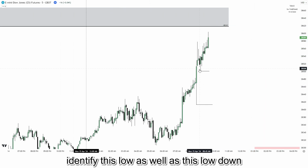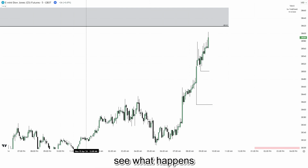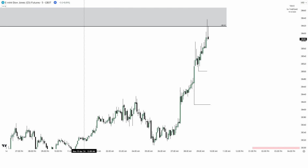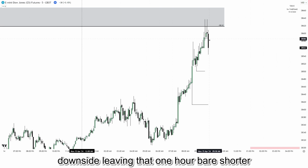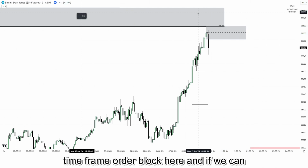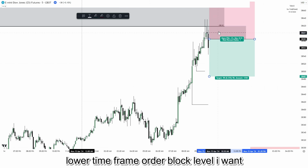We can first identify this low as well as this low down here as areas of targeting that the marketplace can reach down into. So let's see what happens. The market reaches up into that bearish order block. Then we get that breaker structure to the downside, leaving that 1 hour bearish order block. I'm going to mark out this bearish lower time frame order block here. And if we can see the marketplace reach back up into this lower time frame order block level, I want to then take a short.